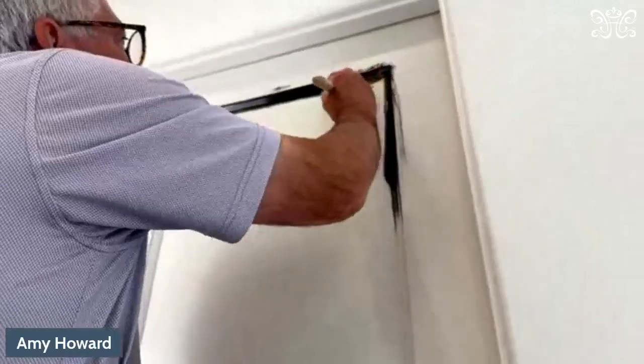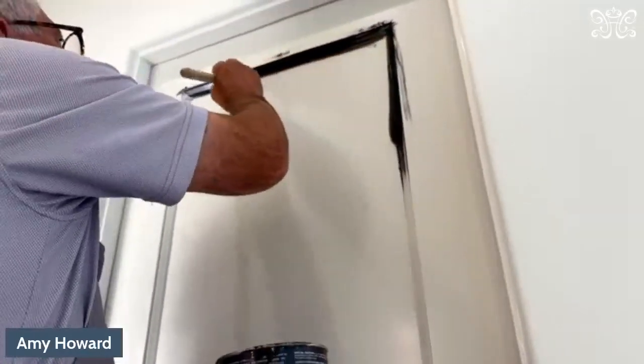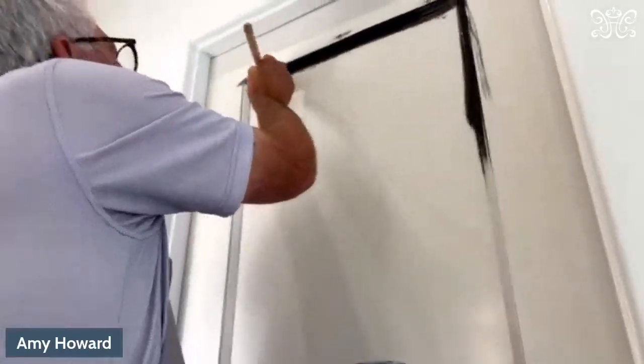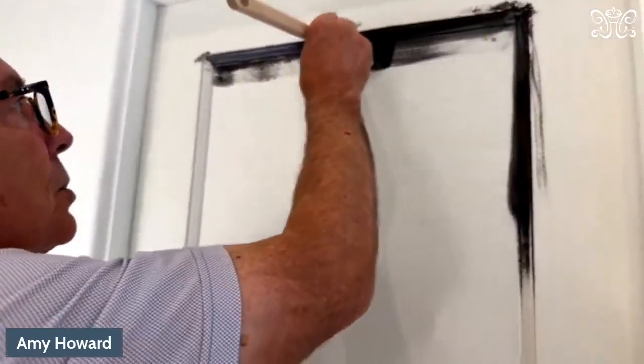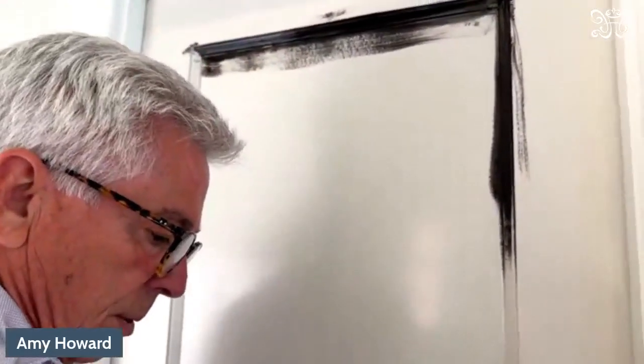Well, another reason is you want to spread this out. You don't want it to be too thick because it's gonna show up when you roll it. Gotcha.